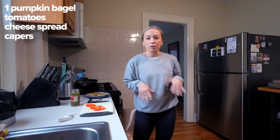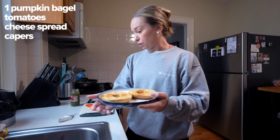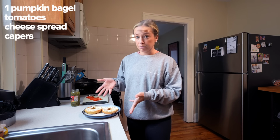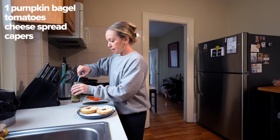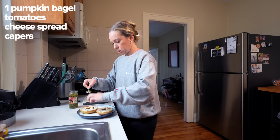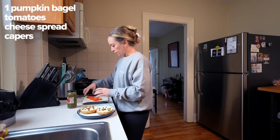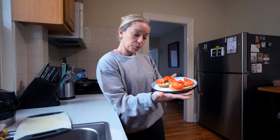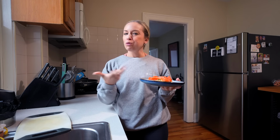All right. I'm wearing a sweatshirt now because I got cold. Here's our bagel toasted. So first up is this cheesy spread. Step 1, complete. Now we're gonna add the capers because we're basically just gonna stick them on the cheese. Voila. And then finally, we're gonna add our tomato. And that is the final product. Cheers. Would have been better with smoked salmon.